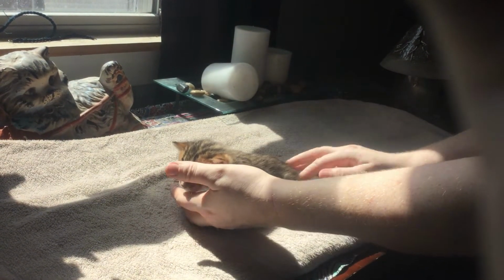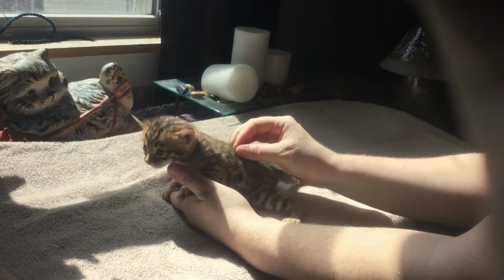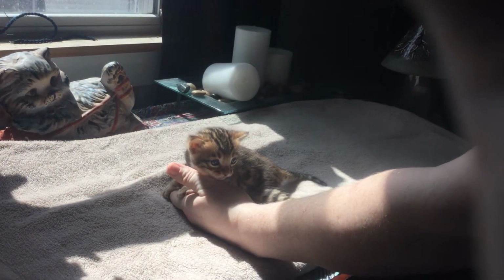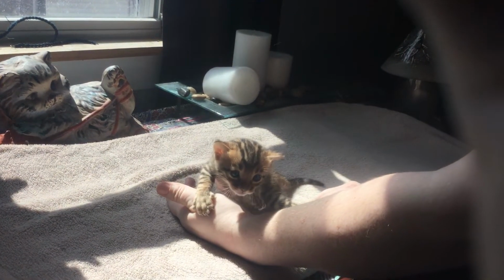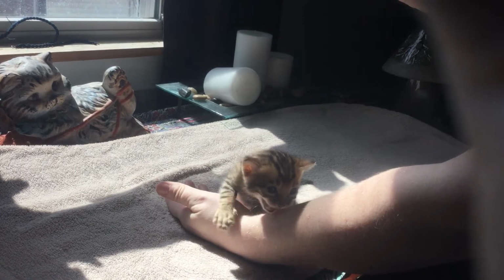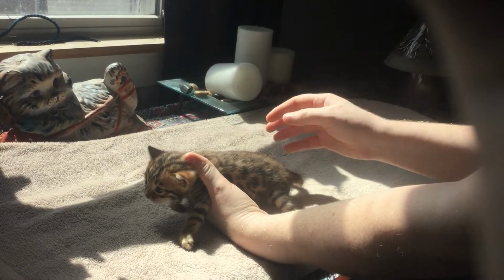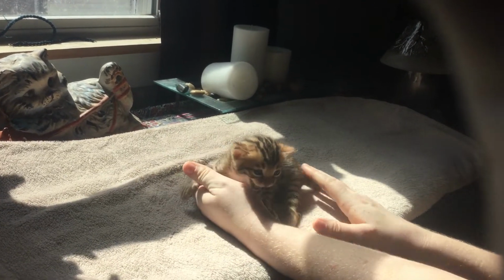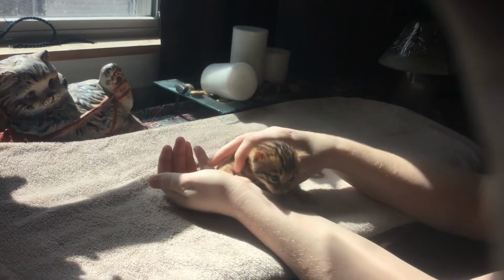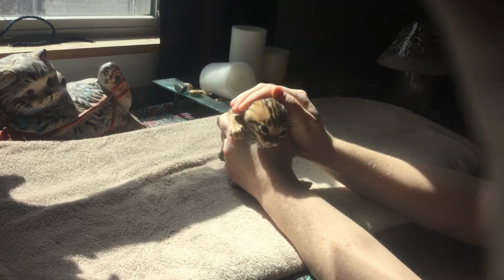And you can still see some of the glitter in the back, all the way from the head down. Now, glitter is actually caused because the hair follicle at the very top is almost like fiber optics. What happens is the light goes in through and it shines off, and it creates a glitter look. It's a sign of high quality. So all my queens and studs have glitter to varying degrees. And a lot of the kittens are born with glitter.